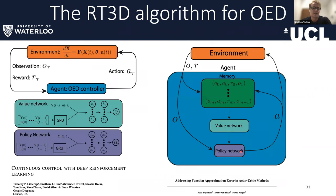And that, and a couple of other things, led us to the final architecture. So this is our learning loop where we have the environment as the model. We get our experimental observations. Our reward is based on the determinant of the Fisher information matrix. And our action is the experimental input. So we developed a recurrent variant of the TD3 algorithm. Basically how this works is we've got our agent in the blue box. And then, as probably a lot of you know, we keep all of our experience in a memory. And then we use the memory to update our value network. And then we can also update a policy network, which maps our observations to our experimental actions.